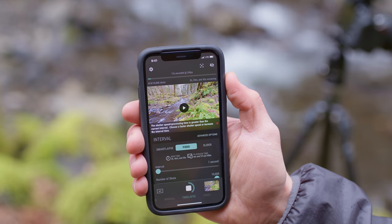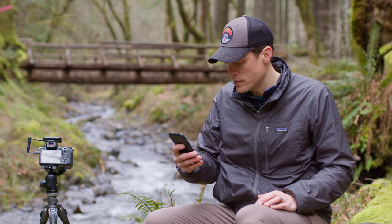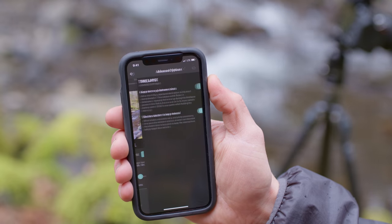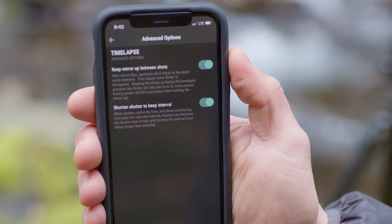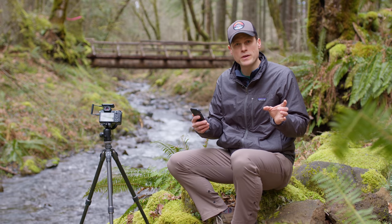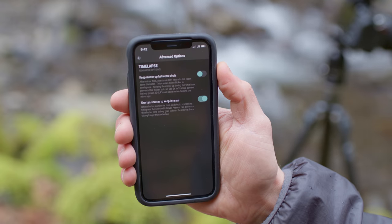After you start your time lapse, Arsenal will actually warn you that your shutter speed and processing times are not fitting within the interval that you set. In this case, you can simply go in and shorten your maximum shutter speed, or you can tap advanced options just below the live view. In this menu, I can have Arsenal shorten my shutter speed to keep everything within my interval that I set. Also within this menu is an option to keep your mirror up between shots.